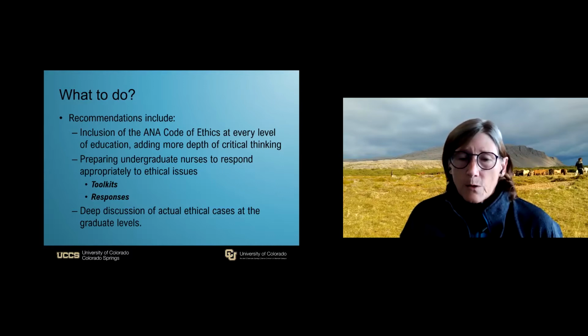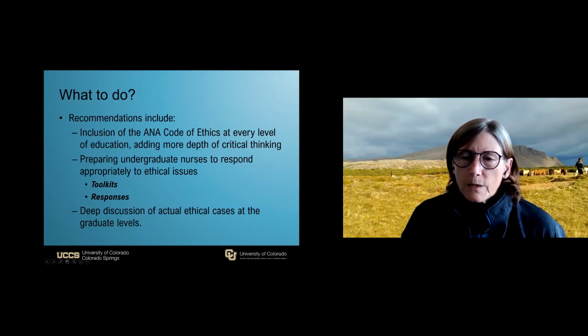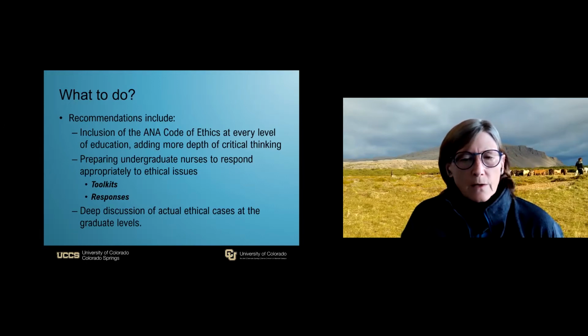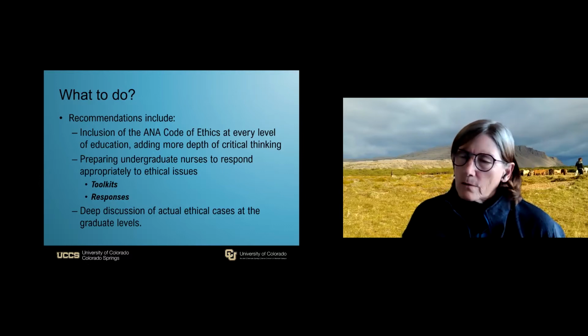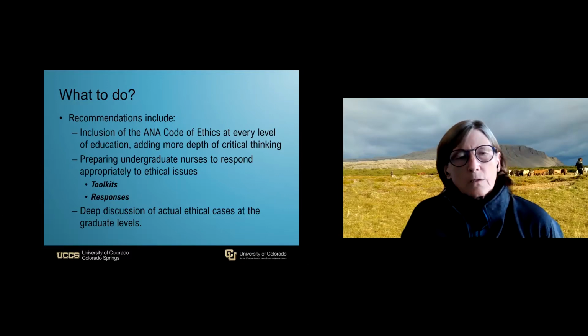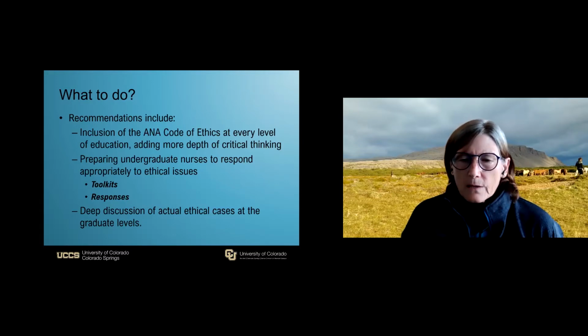Consider the ventilator case I spoke about earlier. Undergraduates should be given toolkits and resources. If they know where to look, they'll find it. They could be given possible responses to typical ethical dilemmas they will see, for example, what to do if a patient is a no code, or beginning the end of life talks that providers need to have with every patient. Graduate nurses should take a deeper dive into ethical cases, things like organ donation, handling family differences of opinion, allocation of resources. I submit that this should be done as part of professional education, since many of these decisions do involve interprofessional teams.